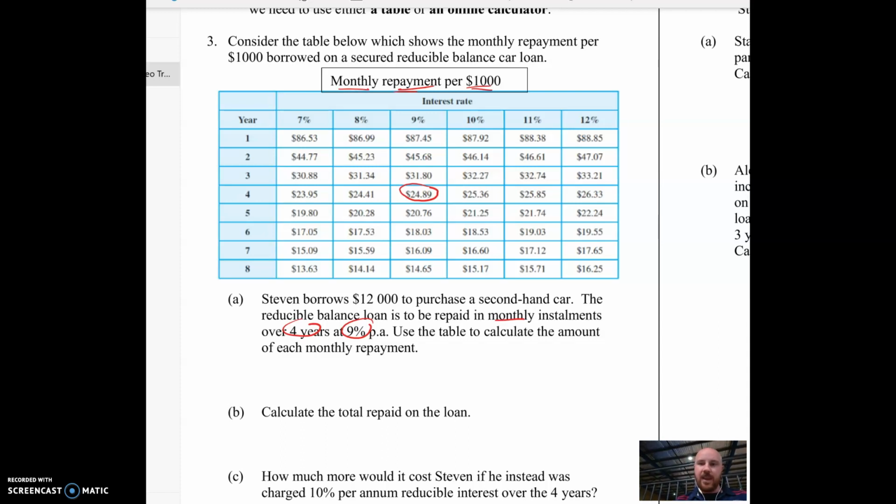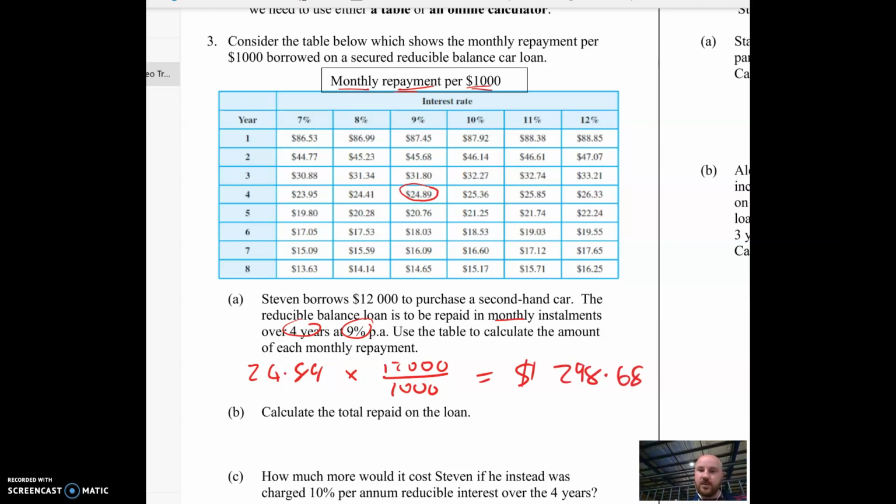Now, the monthly repayment of $24.89 is for $1,000. So every $1,000 you have to pay $24.89. That means $24.89 multiplied by my 12,000, divided by the number of thousands I can get out of that amount. And that gives me an actual monthly repayment of $298.68. So that is 12 lots of $24.89.